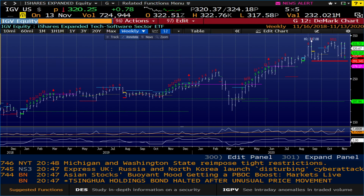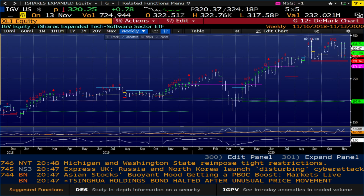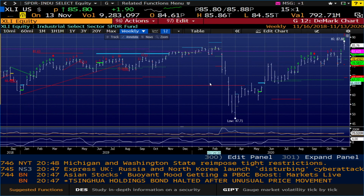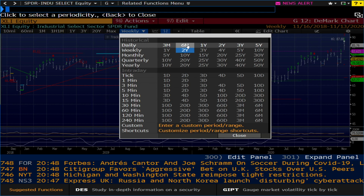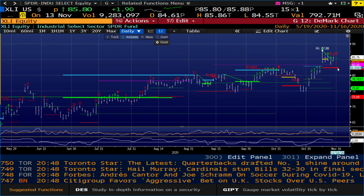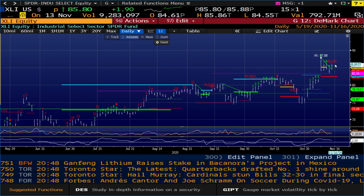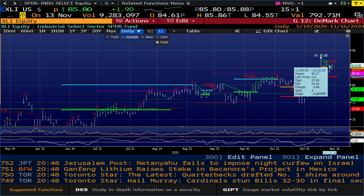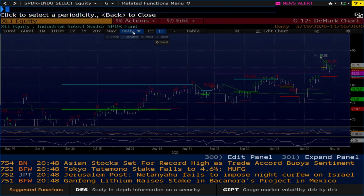Let me then switch to the XLI, which is the industrials ETF, and you will see something completely different, and I'll try to sync the two together after I show you this. So on a daily basis, completed sell setup on Thursday. There is still an active TD prop exhaust down target at 82.33, although that's not very far away from where we are. So we would expect a few days of pullback or pause after this 9 print, and then the continuation to a countdown sell 13. So this looks pretty bullish.